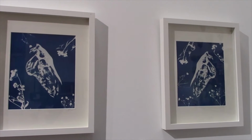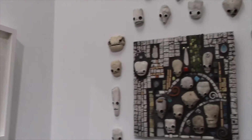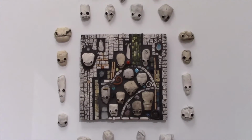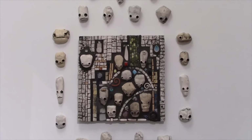These are cyanotypes on paper, so this is a diptych. Next we have a wall installation by Mark Yazinchak. The piece in the middle is a mosaic piece called Necropolis Beach House. And then he's got the skulls that we kind of arranged around the perimeter, and these are porcelain on stain.